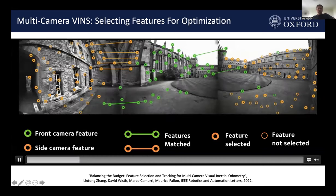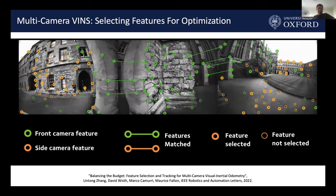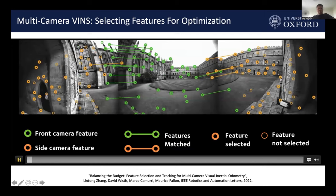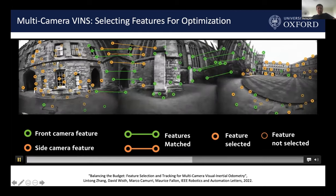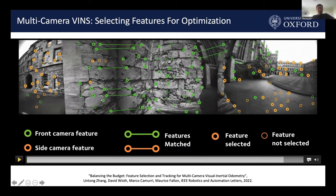And as they move from the front cameras to the side cameras, as we move past objects, we can maintain tracks. Just show that sequence again. We can maintain tracks for longer periods of time. We can also switch to primarily tracking with sideward facing cameras when, for example, the operator chooses, or the robot chooses to move towards environments.